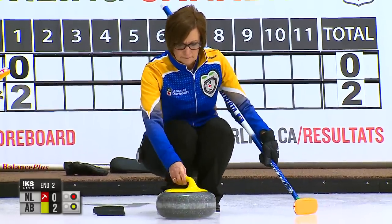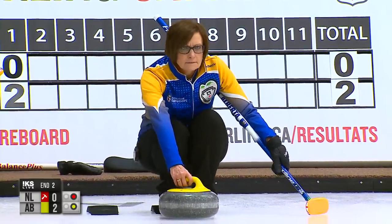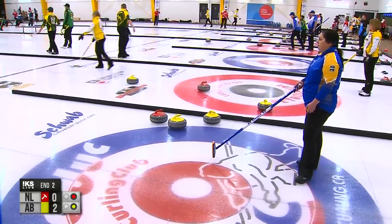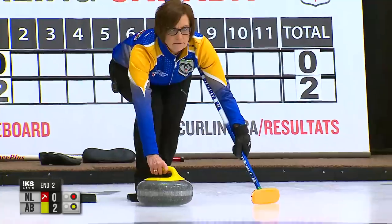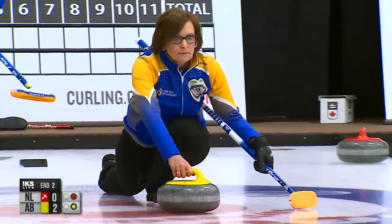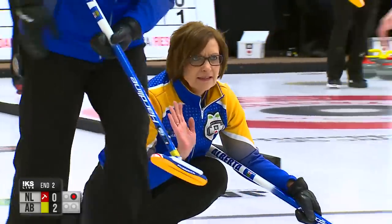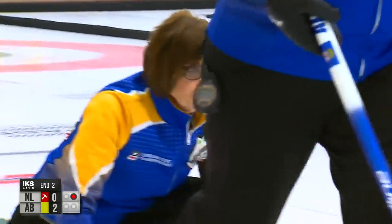Alberta now with the chance to split the rings and force Newfoundland to take just a single point. We'll see if the last from Alberta will be able to do so, but her draw weight's been really nice in the first end. We saw she made both of them, so she'll be weaving them off. She thinks it's a little bit heavy.